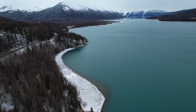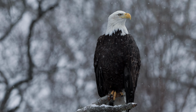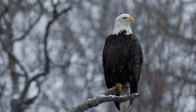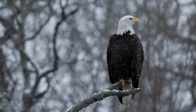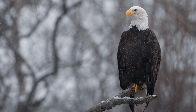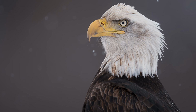Well, it didn't take long to find an eagle because after only a couple hours of driving, we ran into this beauty. This definitely isn't my favorite photo in the world, as I find the background to be kind of bright and distracting, but just down the road I found another eagle that was sitting on the ground, and I was able to capture these photos.